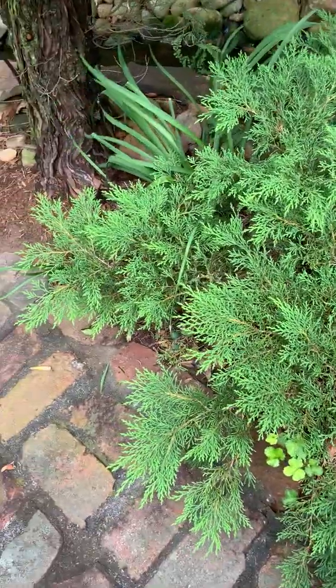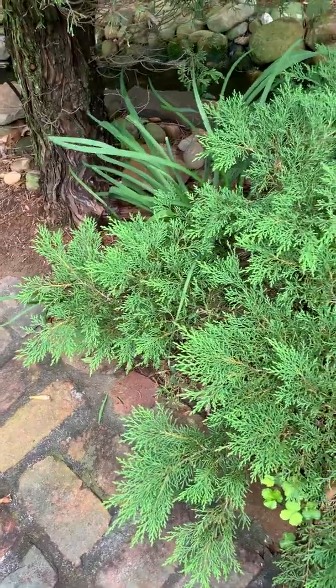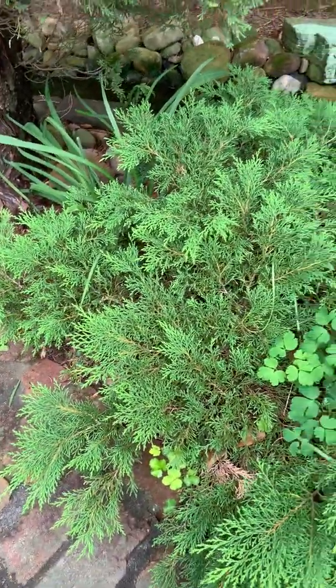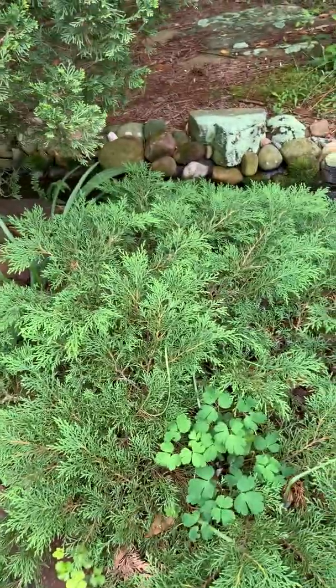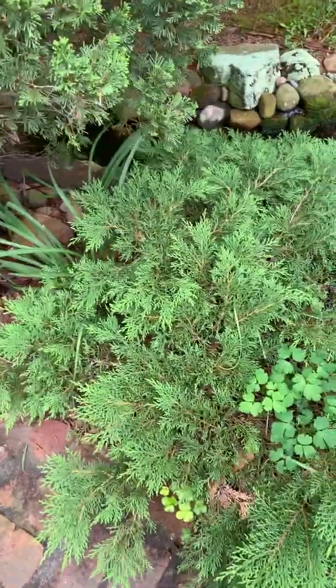I have grown it in this fairly light location, but I've also grown it successfully in a very shady location in the back of the yard, where it seems to be doing even better. But this has been here for a long time. It's very satisfying. Very satisfying plant.